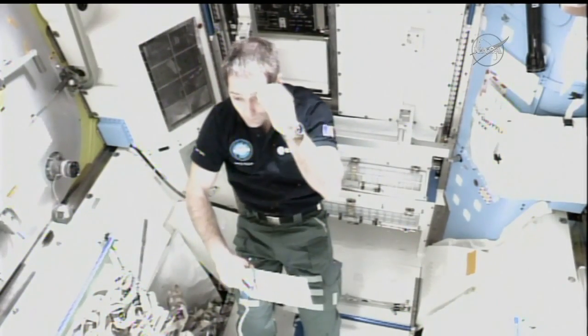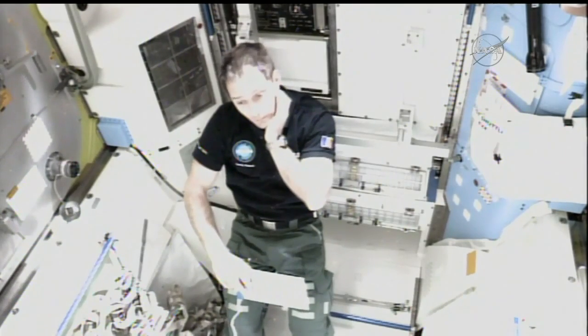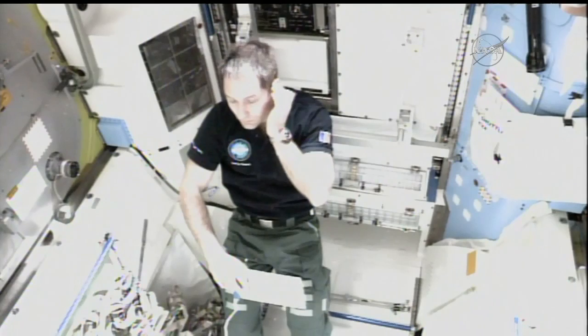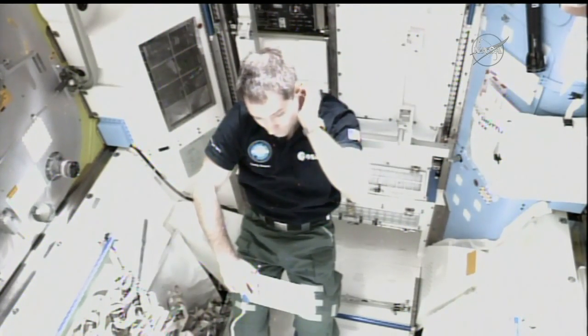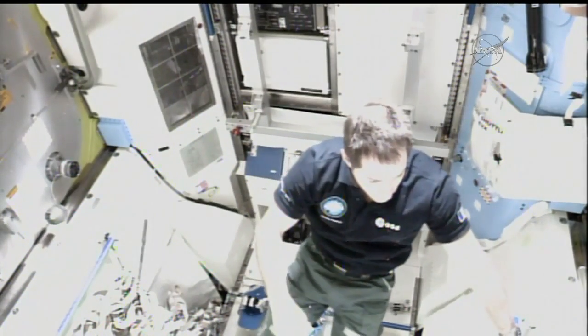Fisher will part ways with Whitson and move to the Destiny laboratory to begin work to install the two antennas on the lab that will be used for enhanced wireless communications in the future. We're standing by for the opening of the hatch to the Quest airlock.